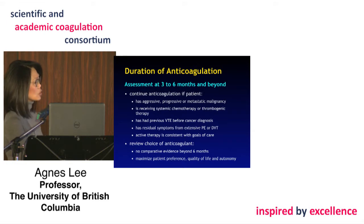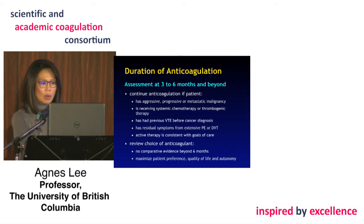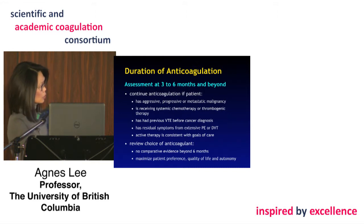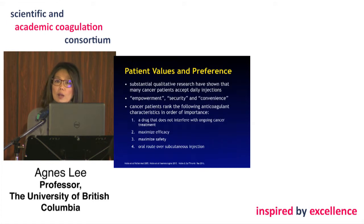I assess the patients at 3 months intervals, and I will continue anticoagulant therapy if they have aggressive, progressive, or metastatic cancer. Because in our experience, and certainly based on the Daltican study, these patients continue to have a high risk of recurrence. I also continue anticoagulant therapy if they're on systemic chemotherapy or very thrombogenic therapy. So specifically, patients with multiple myeloma who are still on lenalidomide with dexamethasone.